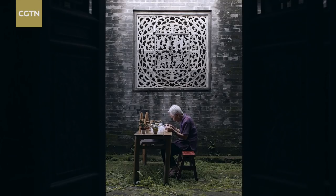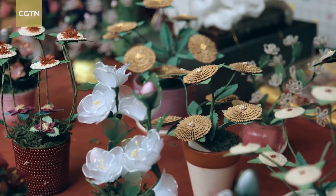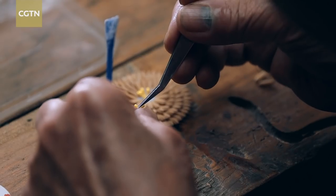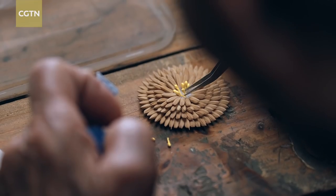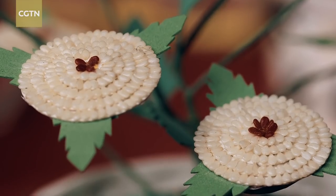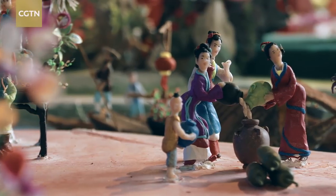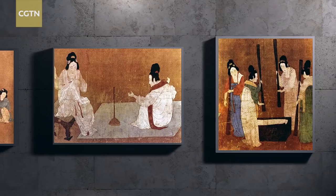Liang Guijin is a master of traditional Chinese handicraft. What she is making is locally known as Dao Hua, or rice flour. Grains are carefully glued together to make petals. The light yellow stamens in the middle are made of dyed grains. As the festival takes place at the end of the farming season in summer, making rice flowers is a way of praying for a good harvest. In a sense, you could say that this custom symbolizes the mutual dependence of men and women. While the menfolk plow the fields in which the grains grow, the women do the housework.